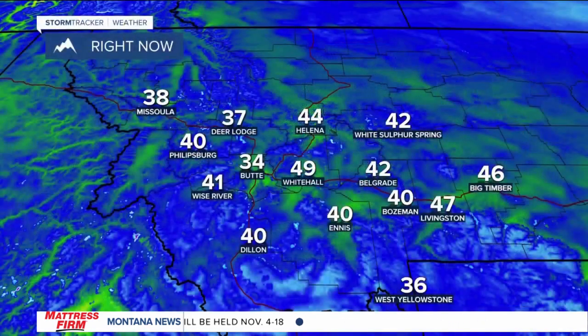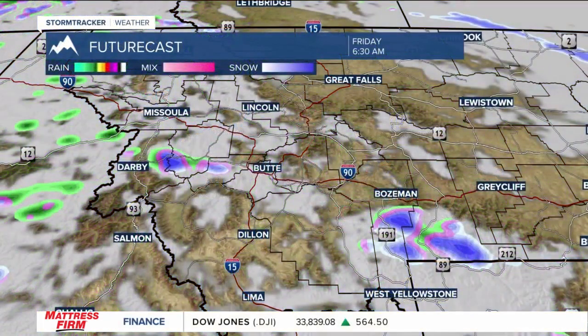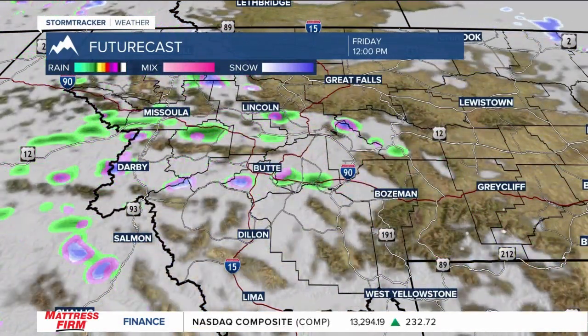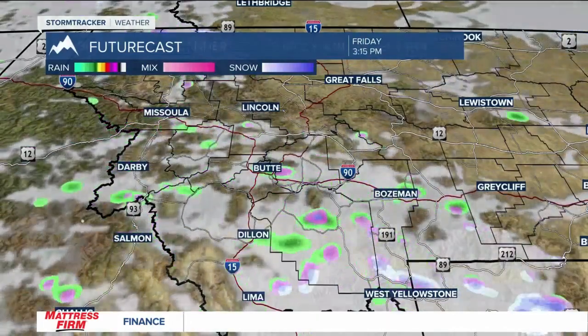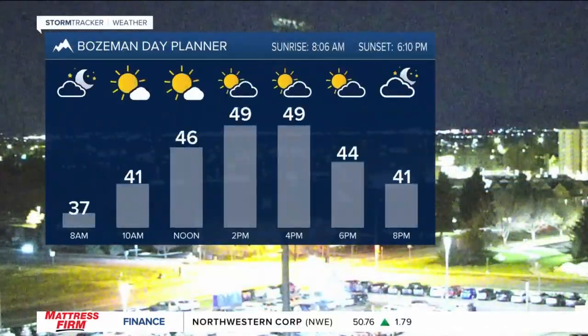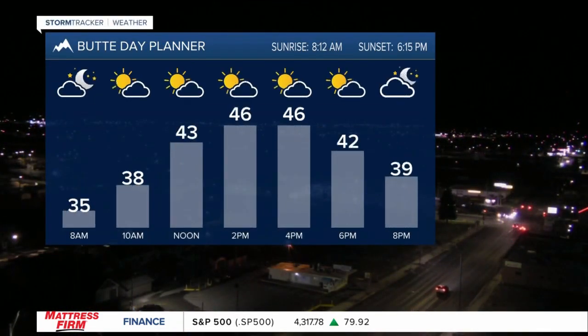Temperatures this morning are comfortable, still dealing with a lot of melting. I had a report of some icy conditions down the Gallatin Canyon, so I'm not shocked at that. The temperatures there may be a little cooler. Spotty showers are possible today, but I think by and large we should stay dry. Highs topping out near the average high, which is around 50 degrees. Looks like our sun will be making an appearance at least at times today. We'll talk about what that means heading into the weekend in just a few minutes.